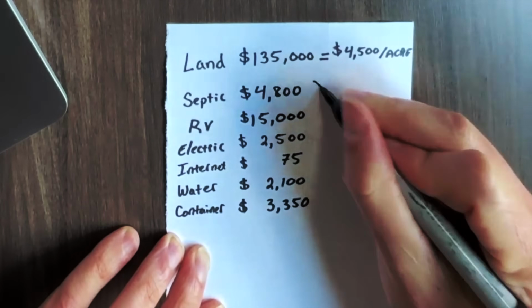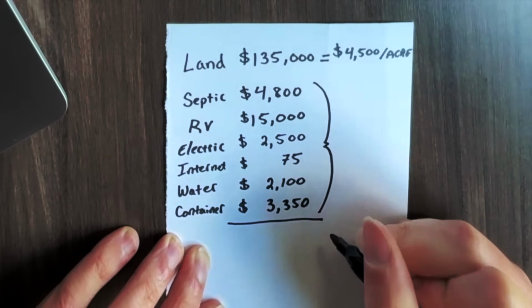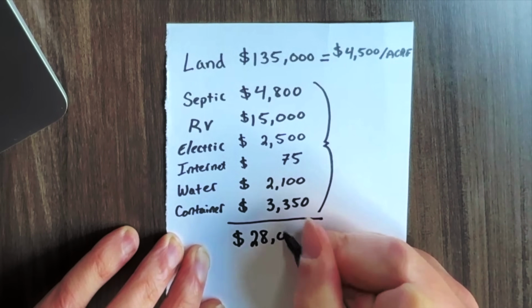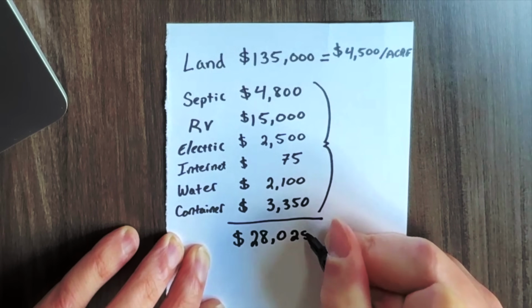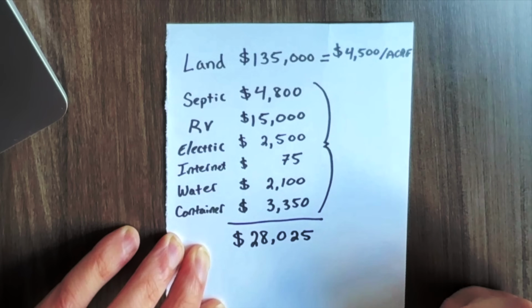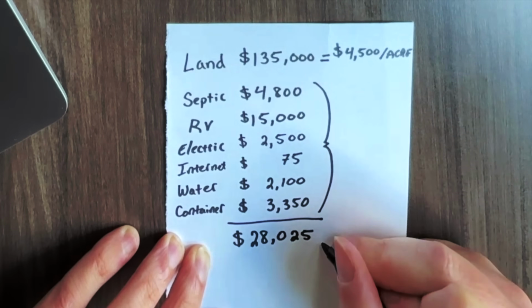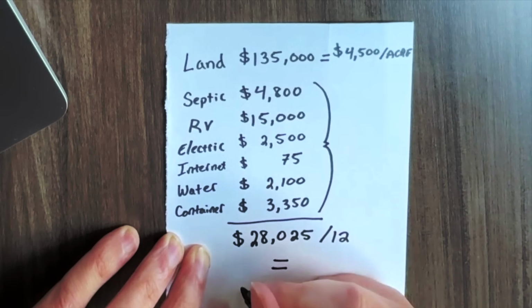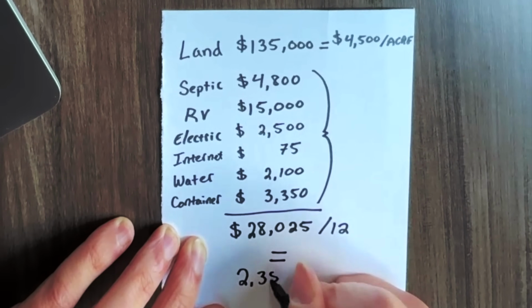So day one, moving onto the property, we had spent a grand total of $28,025 in addition to the land and not counting the smaller costs like the 100-foot extension cords and stuff like that. That might sound like a lot, but when you divide it over just 1 year, it's like paying $2,350 a month for rent.